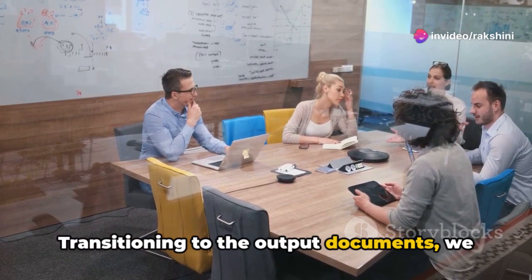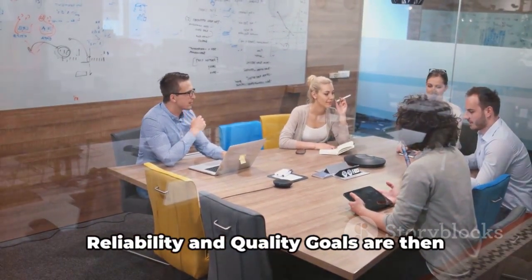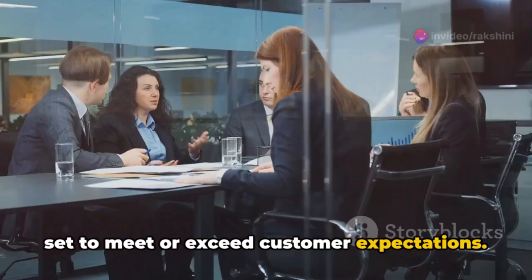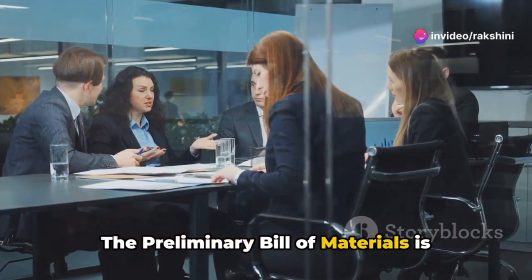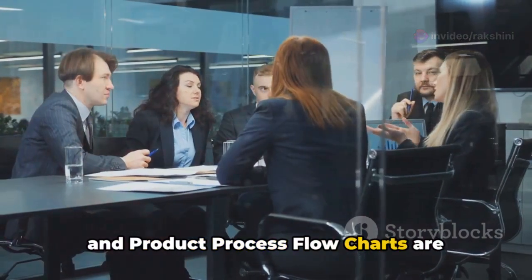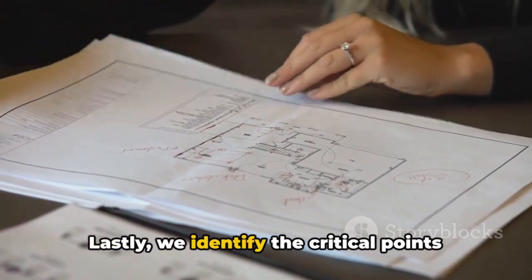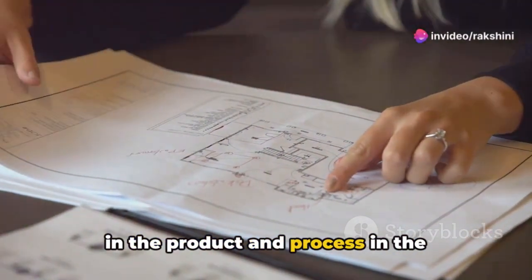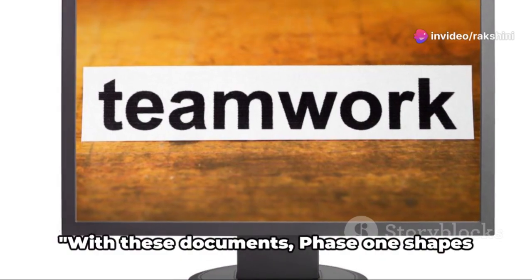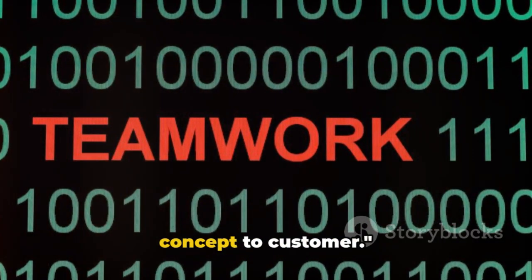Transitioning to the output documents, we have design goals, which are established based on the VOC and business objectives. Reliability and quality goals are then set to meet or exceed customer expectations. The preliminary bill of materials is drafted, listing all necessary materials, and product process flowcharts are created to outline the proposed production process. Lastly, we identify the critical points in the product and process in the preliminary listing of special product and process characteristics. With these documents, Phase 1 shapes the foundation of a product's journey from concept to customer.